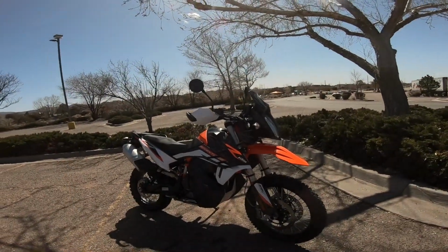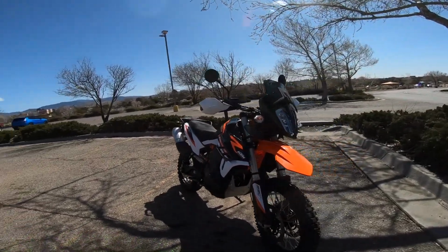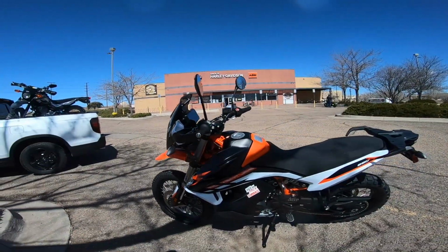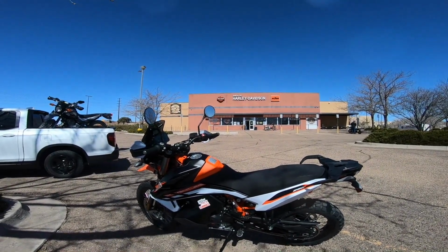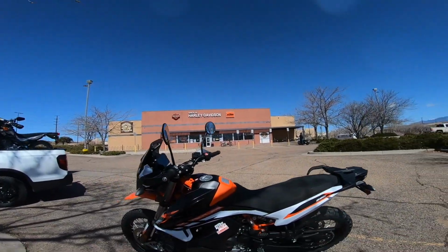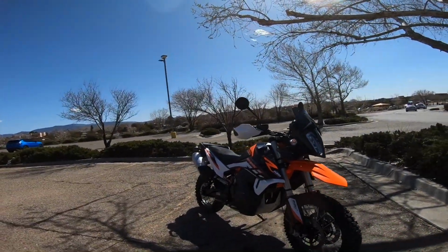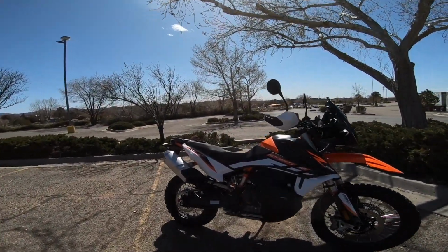So we just picked up the 890R. Sweet looking bike. Looks like a typical KTM. Feels a lot smaller and a lot lighter than my Tiger, which I knew, but when you sit on it, it's like, yeah, it's definitely a smaller, lighter bike. Bought it here at Santa Fe Harley Davidson. Great people, got me in and out of here in about 45 minutes. So if you're in Santa Fe or close to Santa Fe, New Mexico, you're looking for a KTM or a Harley, very good people to deal with. Easy, no drama.